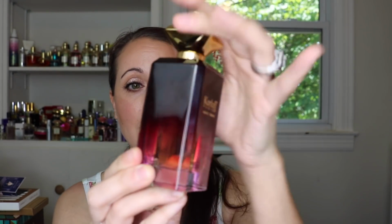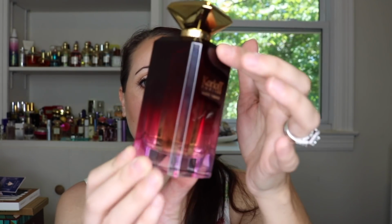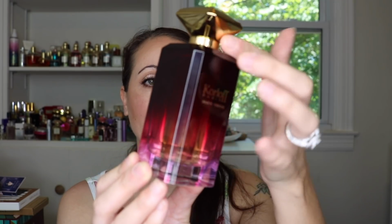On Fragrantica, this one was compared to Nuit de Tuberose by L'Artisan Parfumeur. So, yeah, this one definitely has like a more expensive smell to it. This does not smell like a $33 bottle of perfume at all. And I really, really enjoy these bottles. I think they're very pretty. This one is definitely like, again, a nice heavy glass. It's got like a beautiful ombre going on, lighter at the bottom, getting very dark at the top.